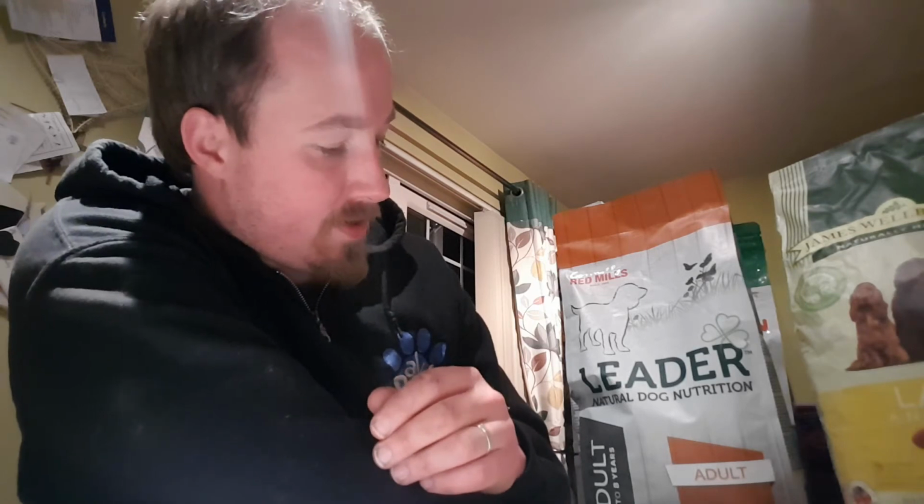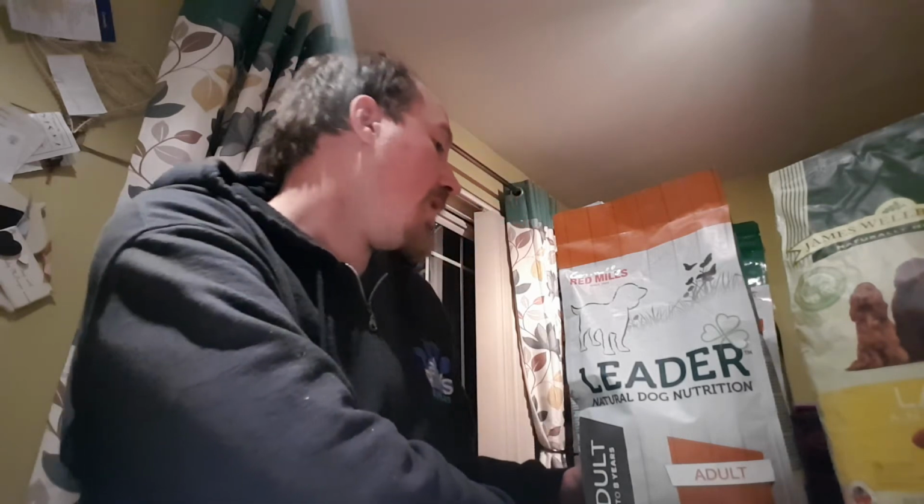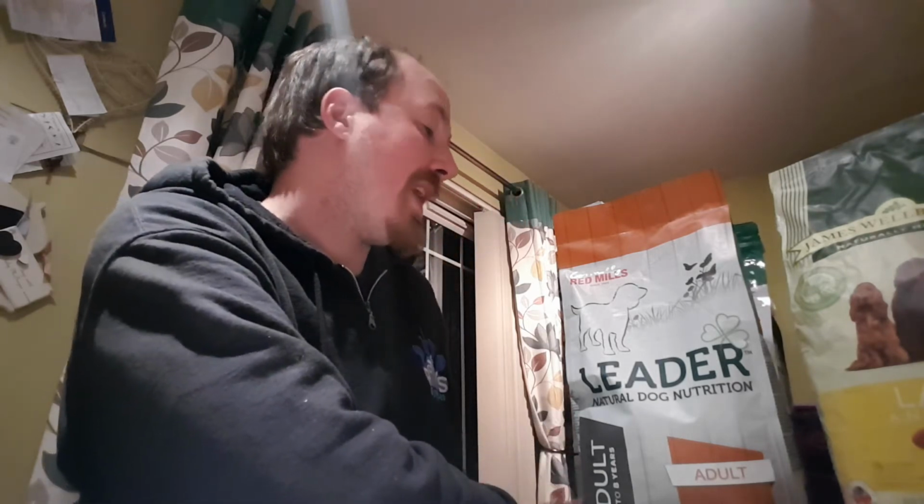You think to yourself, well, with the working dog food, it's bound to be a lot higher carb count than a super premium. You'd expect a super premium to be a very low carb count and bulked up on a lot of meat. But if you actually break it down, what I have here, I have Whistler's, which is a premium dog food designed for working dogs, sporting dogs. I have Engage beef. I have James Wellbeloved lamb and rice. I have Red Mills Leader adult. I have Autarky chicken, and I have Royal Canin mini adult.